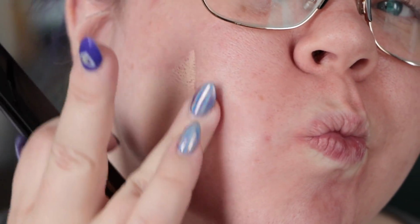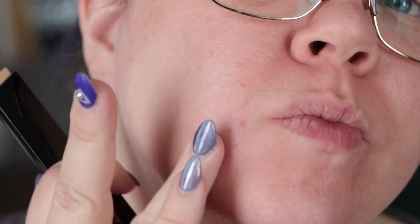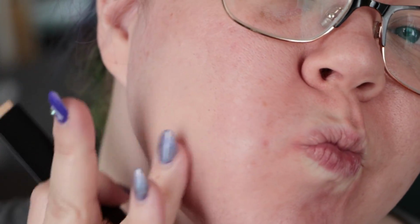So this is a very expensive stick foundation. Again, you're not getting a lot of product compared to some other stick foundations. Formula-wise, this is absolutely excellent. It looks beautiful on my skin, which is on the normal to dry side, especially this time of year. Whenever we have a weather change, my skin freaks out all over my body. I know it's not just a facial thing. So yeah, I get the dry skin.